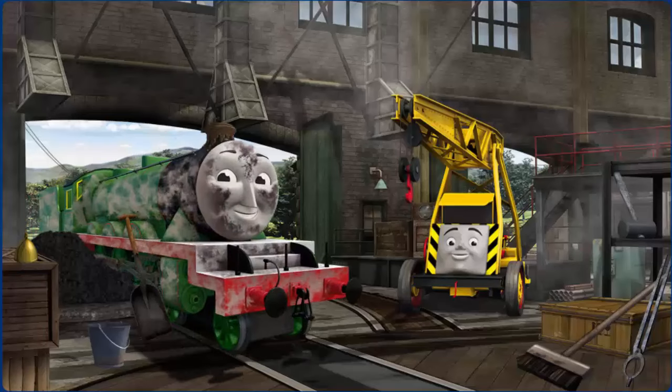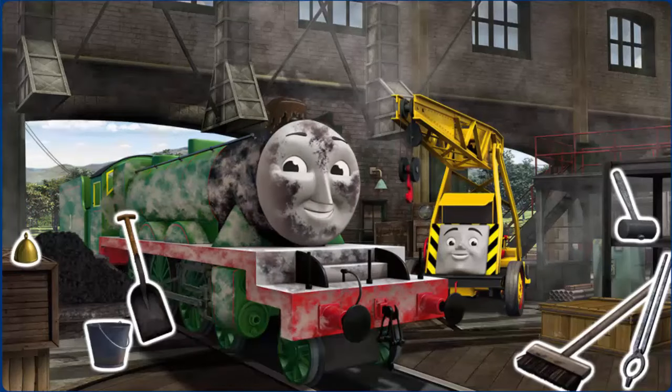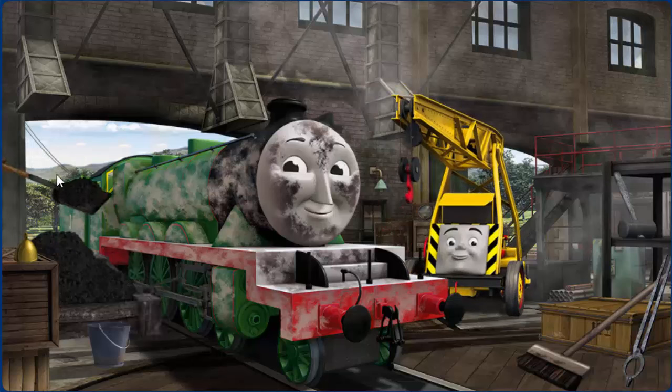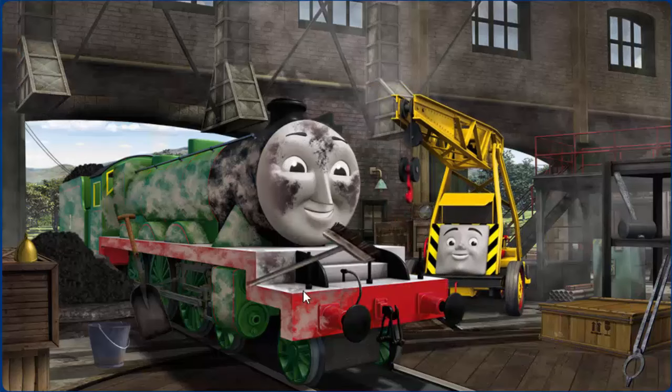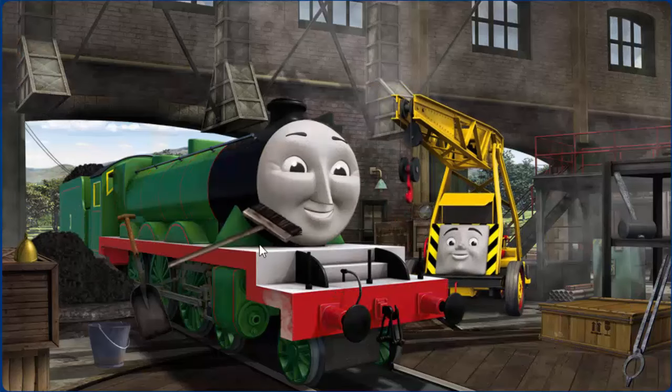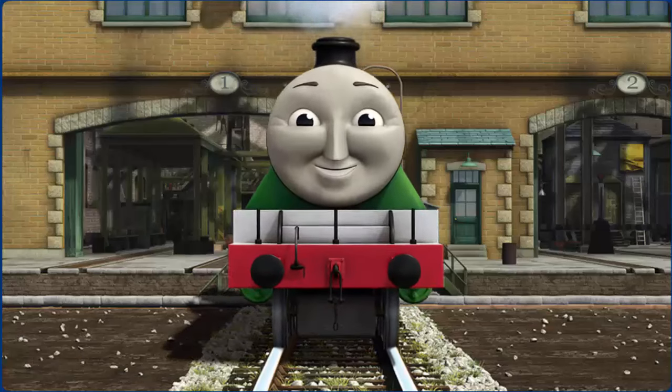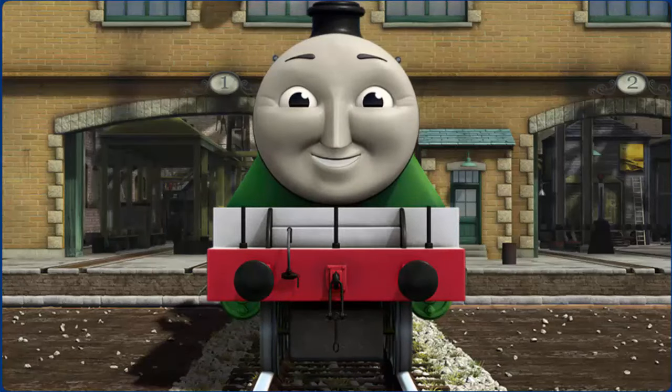Henry is covered with dust and his funnel is clogged with mud and he needs more coal. Great job, but there's still more to do. You fixed it! Henry is ready to be really useful again.